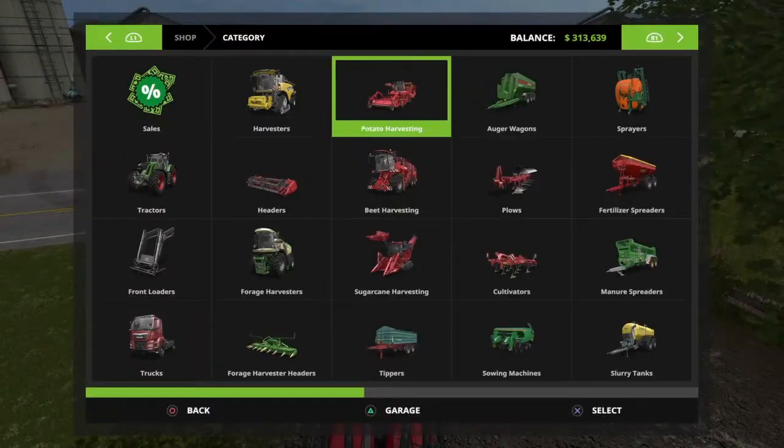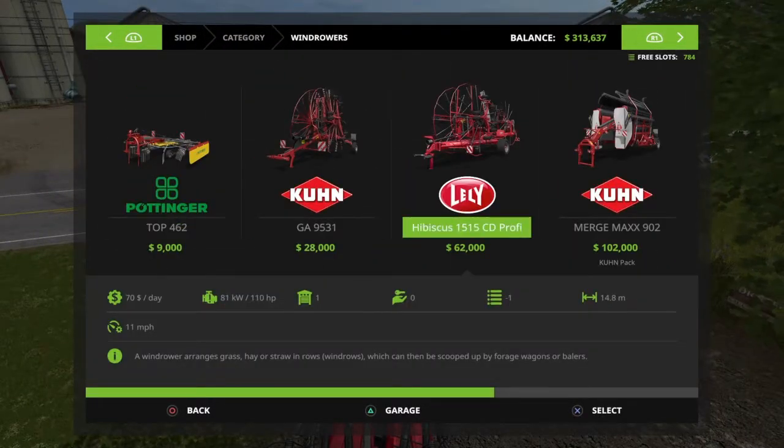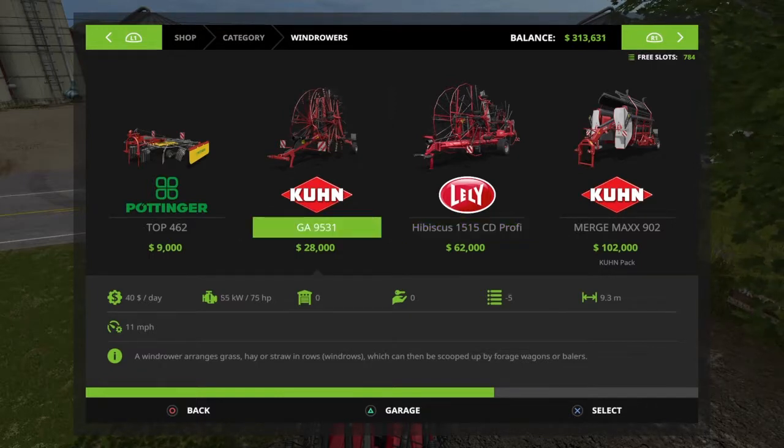So if we just pop in the store, and I'll show you. Sorry, I beg your pardon. It's the Lely Hibiscus. The Profi is something else. I know. Hibiscus, yeah. So it is a Profi, yeah. CD Profi, that's what I meant. We can cope with the power of it. It's 110 horsepower. The Deutz will do that easily. It's got a 14.8 meter width.